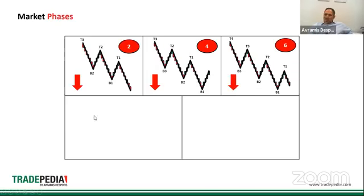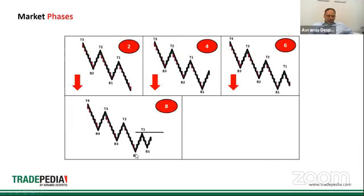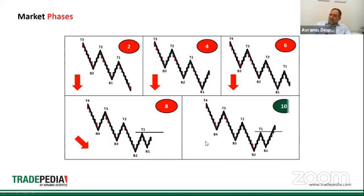Only when we see a bottom higher than the previous bottom, can we say that something is changing in this downtrend? Here it's not that clear. It's so and so. And when it goes above T1, then we have a clear reversal in the trend.